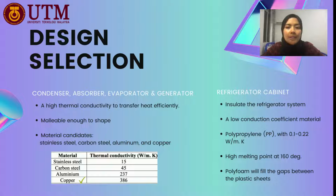Not only is this engineering plastic known to be a good insulator, it also has a high melting point at 160 degrees Celsius. This is important in order to withstand the heat from the generator. To ensure that the refrigerator is well insulated, polyfoam will also be used to fill the gaps between the plastic sheets. So that's all for me. I'm going to pass the presentation to my other team member.